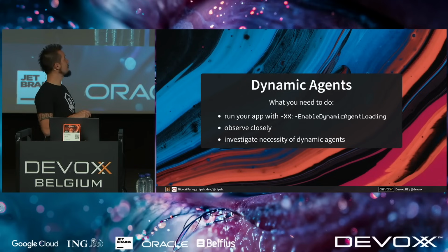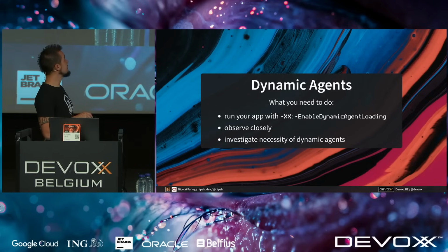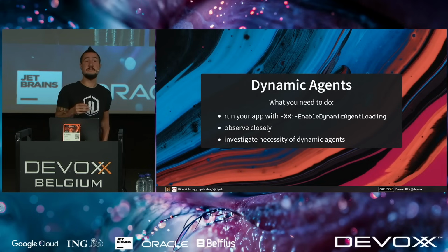If you want to figure out, because this is the thing, right? Some of your dependencies might actually silently attach a dynamic agent to your app, and you might not know that. So if you want to find out whether that's the case, at the moment, since it is enabled by default, you can set the flag to disable dynamic agent loading, and then you will see whether everything still works. And if everything still works, that's good. Again, you're set up for the future. No dynamic agent does something with your code anyway.